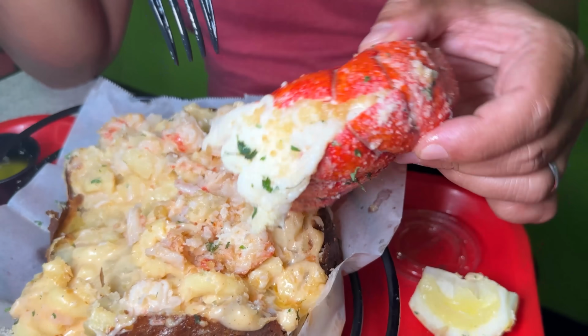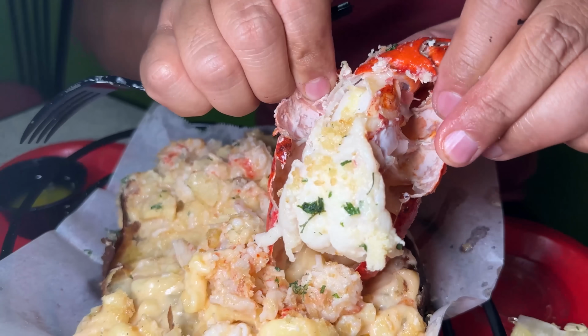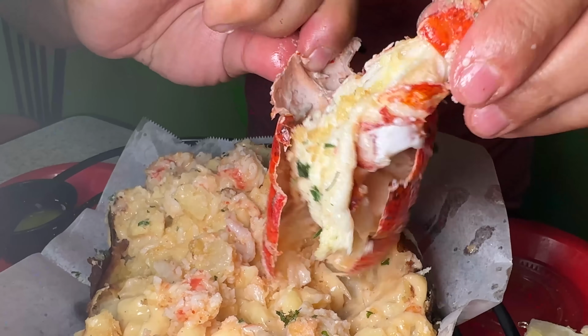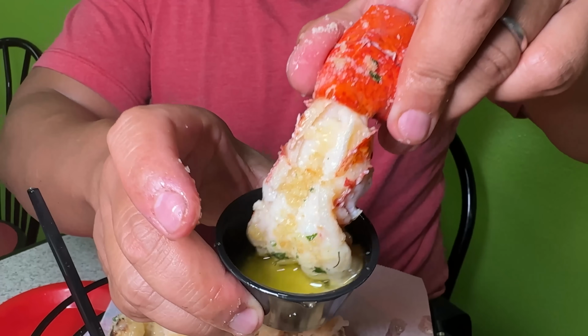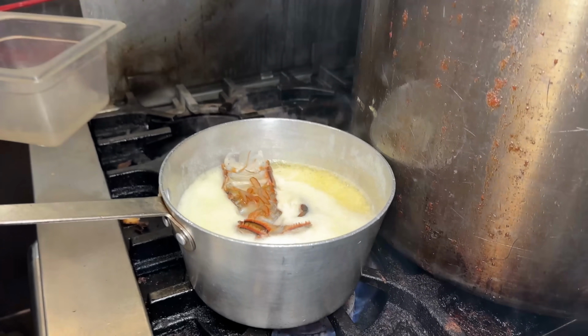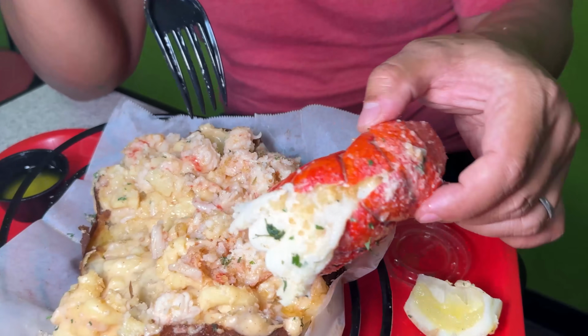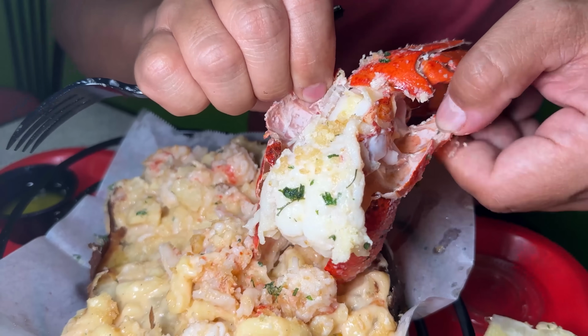The lobster meat is deliciously sweet. I haven't even got to the tail yet. Break this open, take out the tail, and give that a dunk. The lobster tail is unreal. Because it's been simmering in all that delicious cream sauce and butter, the lobster tail itself has an additional layer of creaminess and sweetness. You gotta come here and try this.